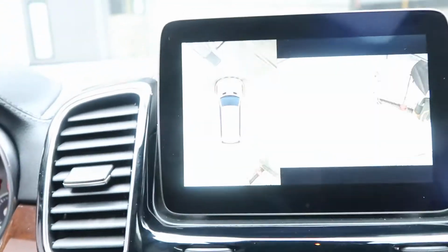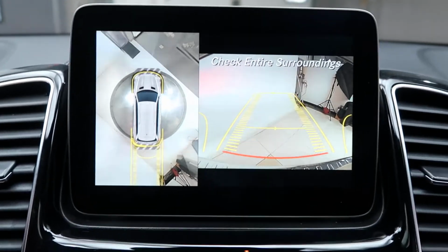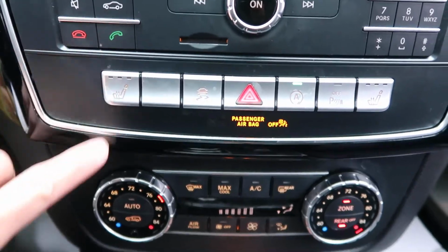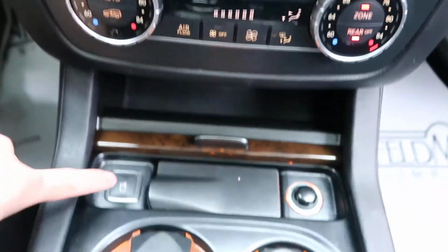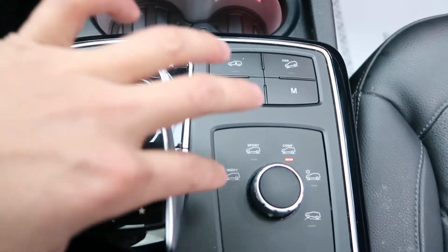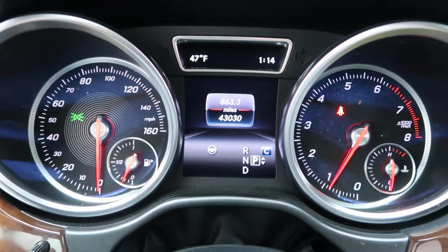This one does come with their Premium 1 package, which comes with navigation, a surround view backup camera, our hard keys, heated seats, dual climate controls, heated and cooled cup holders, our command center with dynamic selections. This vehicle has 43,030 miles on it, Carfax and service records available.